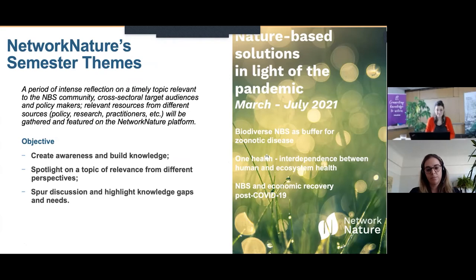Taking nature into consideration as not merely the cause of, but rather as a solution to, the pandemic is crucial to help us support well-being during the ongoing pandemic and to prevent future ones. In particular, we will be looking at how human health is dependent on healthy ecosystems, how nature-based solutions can act as a buffer for the spread of zoonotic diseases, and how they can act as a vehicle for post-COVID economic recovery.